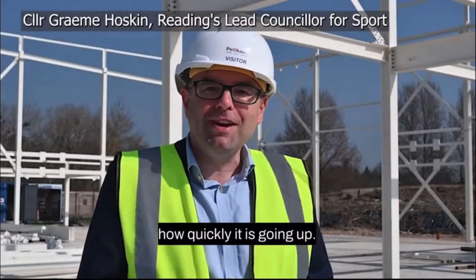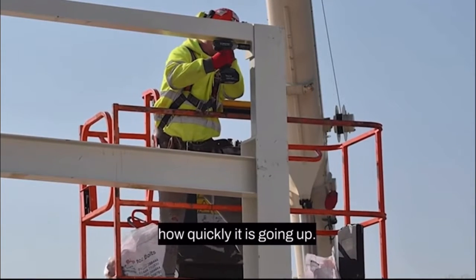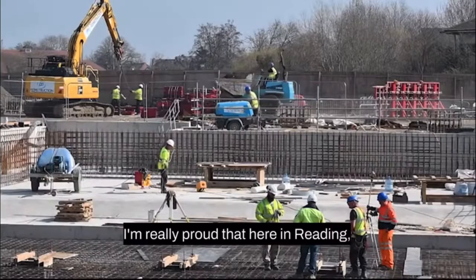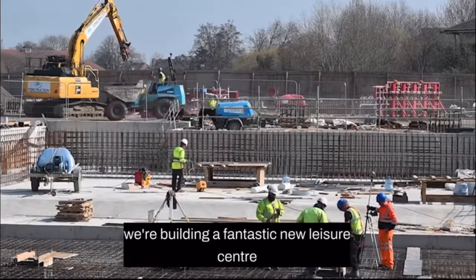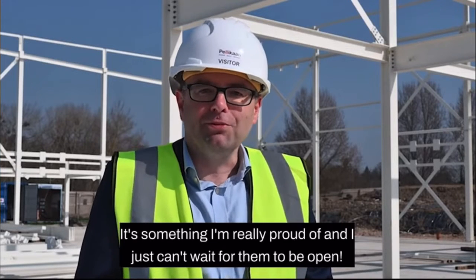Leisure centre being built. It's amazing how quickly it's going up. And actually, seeing it go here and knowing that as public pools are being closed across the country, I'm really proud that here in Reading we're building a fantastic new leisure centre, of course, a new community pool at Prospect Park. It's something I'm really proud of and just can't wait for it to be open.